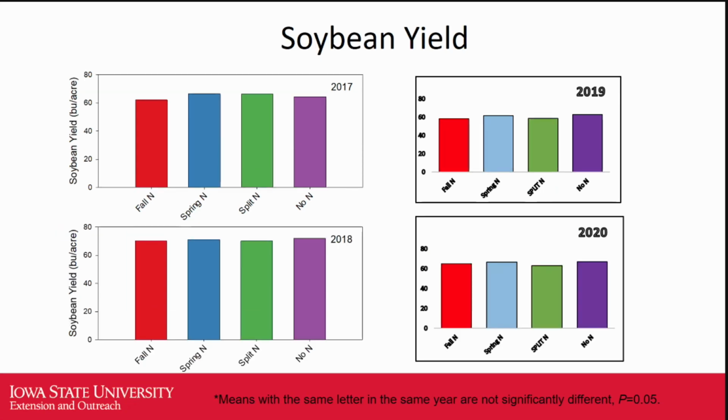On this slide, we have our soybean data. And as you can see from that, there's really no statistical difference between any of the yields on that.